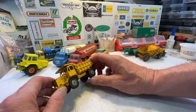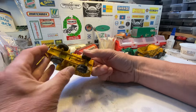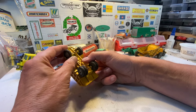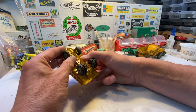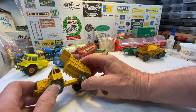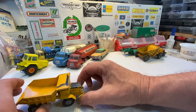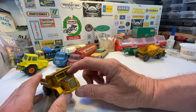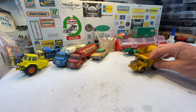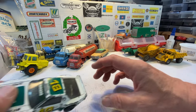While we're on the subject of plant, got a Foden. Let's have a look, see if you can see. Foden dumper truck, king size. Can't see the number. Matchbox king size. All the tyres are there. It tips. Obviously, it's scrappy in the paint department, but everything's intact. Steering wheel's still there. That'd be a really nice one to do. So I've only done one piece of plant, so I need to get on with that.